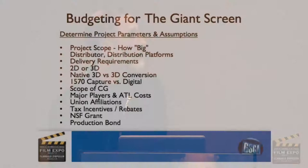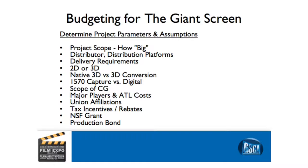If you're assuming that you're going to make 1570 3D prints, I guess that's a rarity now, I guess it's a rarity at this point. But one must decide at this stage how far one's going to go in order to make sure that you're producing your material at a level of quality that's going to make sense. 2D or 3D, obviously. Native 3D versus 3D conversion. Things are changing there too, quick.